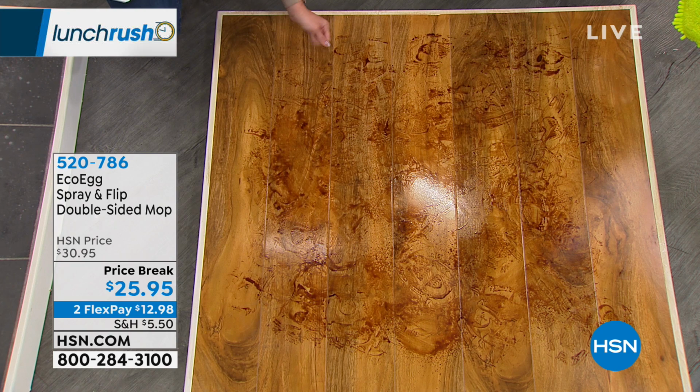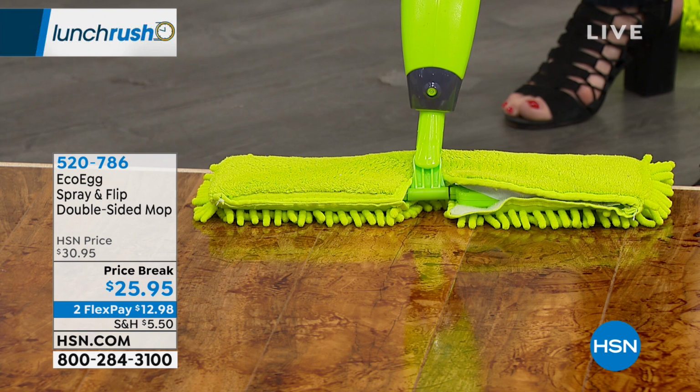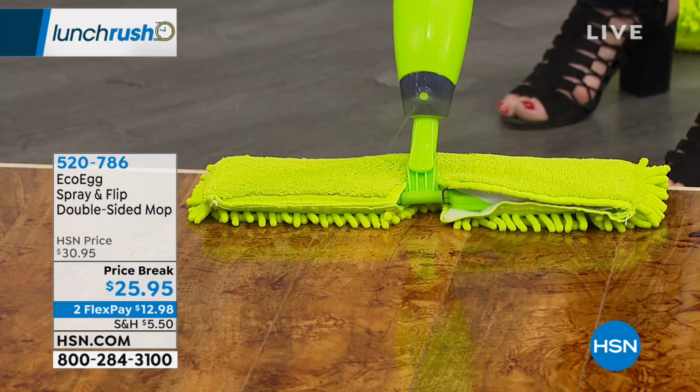Here's what's so important. You can see that we're able to control how much moisture we use, which is important for wood floors. Of course, when you're using it on tile, you can use more. I'm going to spray it, mop it just like this. See how sticky that is?